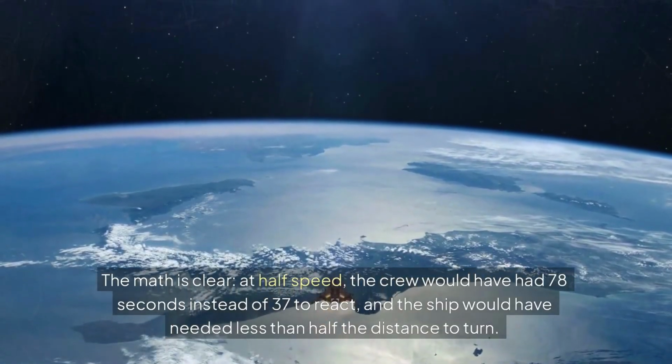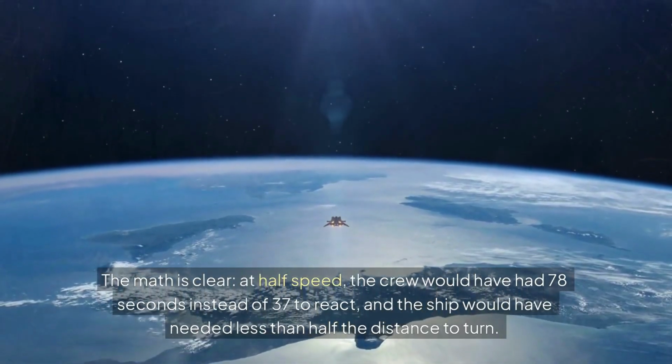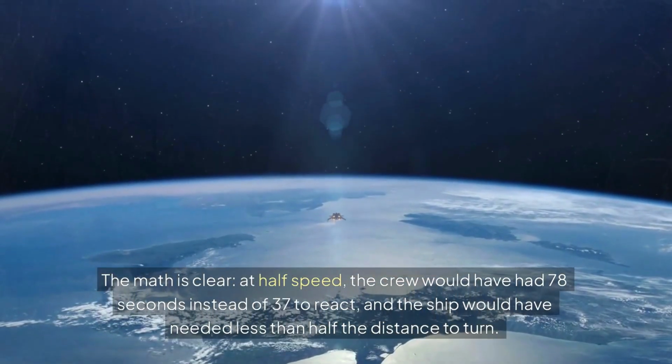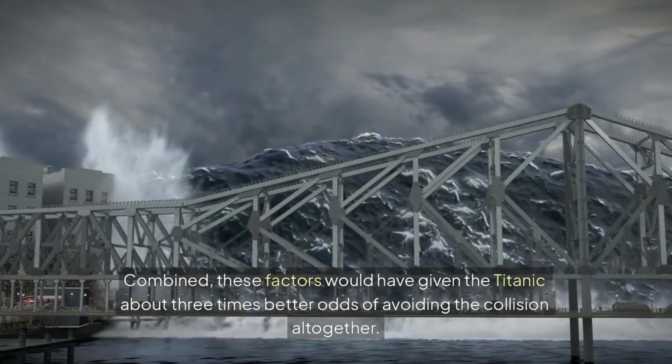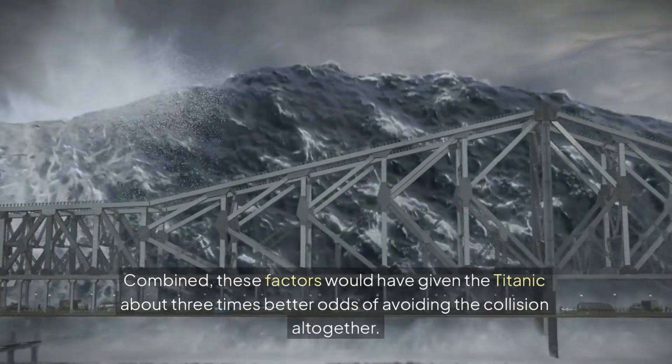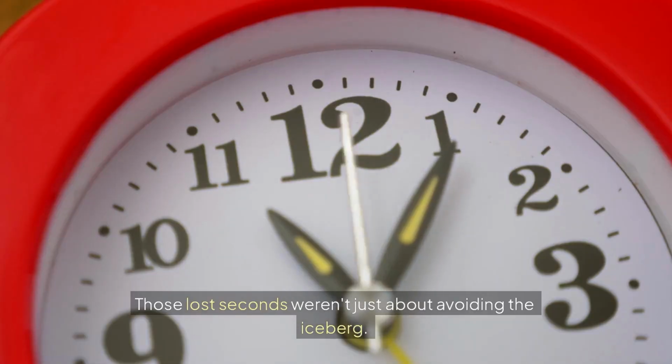The math is clear. At half speed, the crew would have had 78 seconds instead of 37 to react, and the ship would have needed less than half the distance to turn. Combined, these factors would have given the Titanic about 3 times better odds of avoiding the collision altogether.